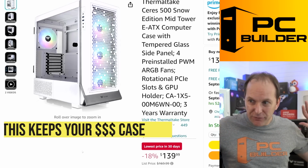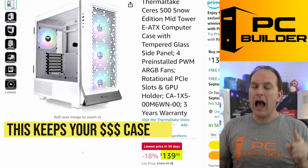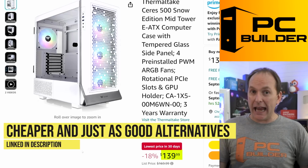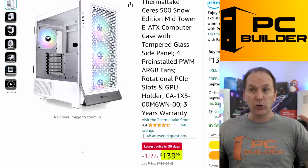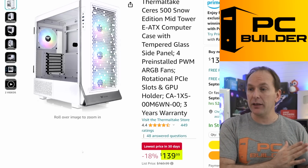I went ahead and found a way to keep your super expensive case, $139. I do just want to emphasize though, for like $90, you can get the Antec Flux DF700, which comes with 3 ARGB fans and 1 non-RGB fan in the back. Great airflow case. You can get the Lian Li LANCOOL 216. There's a lot of other options.